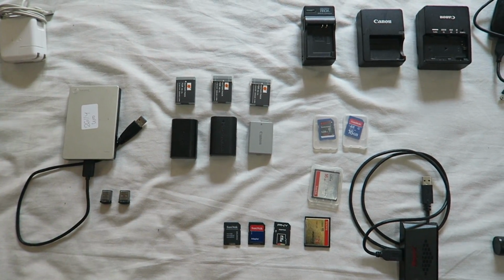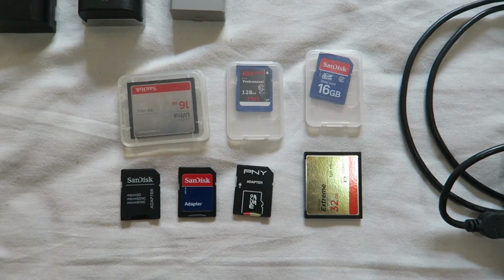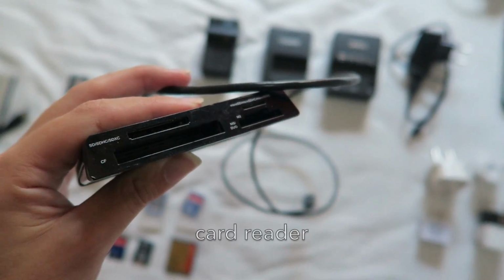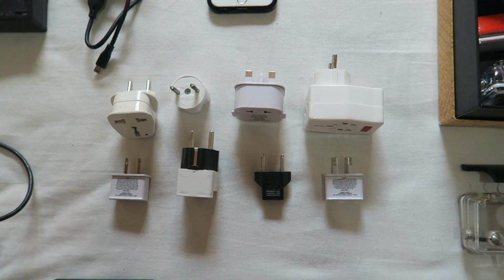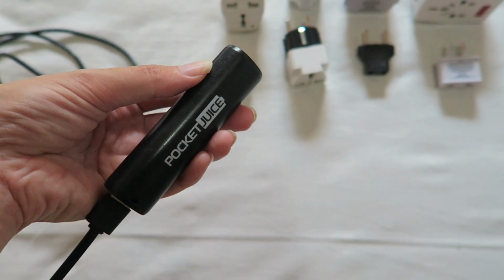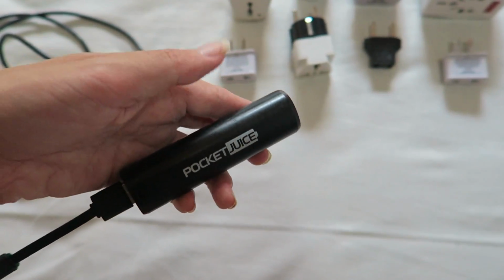You see about that slow focus on that G7X? Did you see that? These here are all of my camera batteries, and I have more in the cameras themselves. Memory cards and adapters. Chargers for my cameras, all of my converters, a pocket juice. You can just plug it into your phone and it basically charges in your bag as you're walking or something like that.